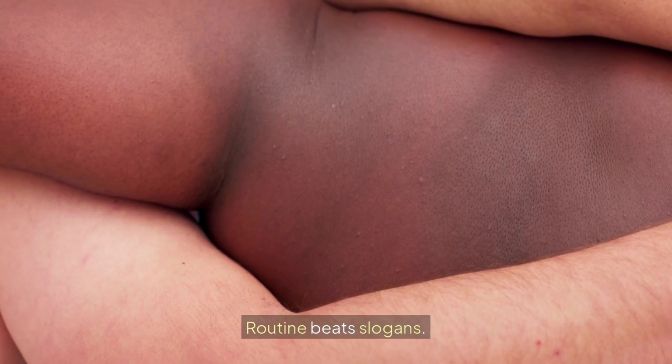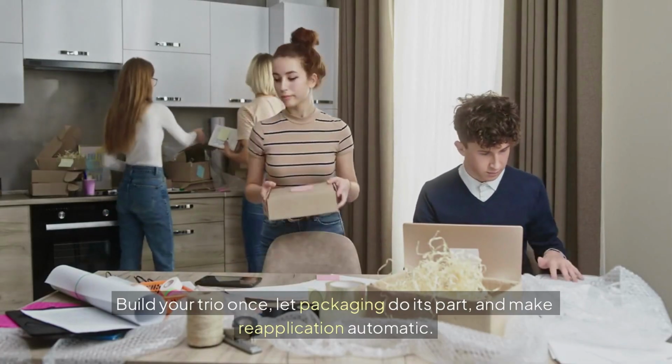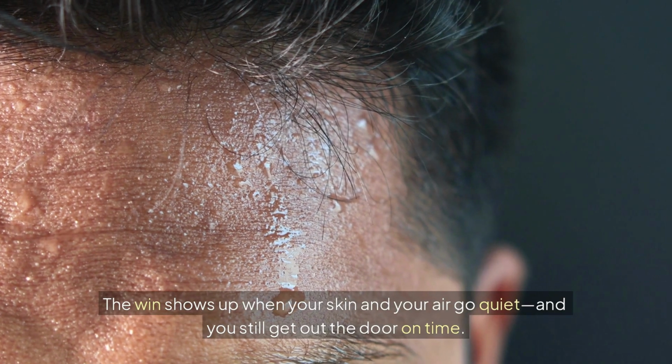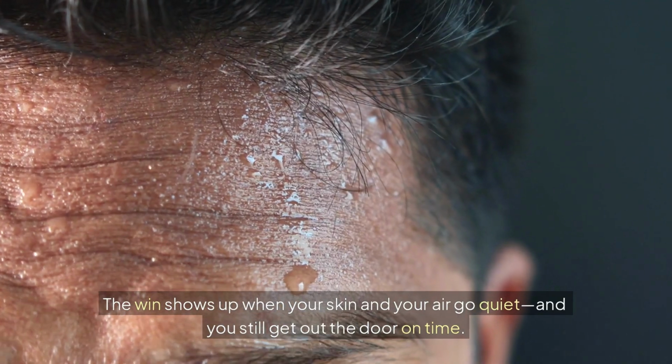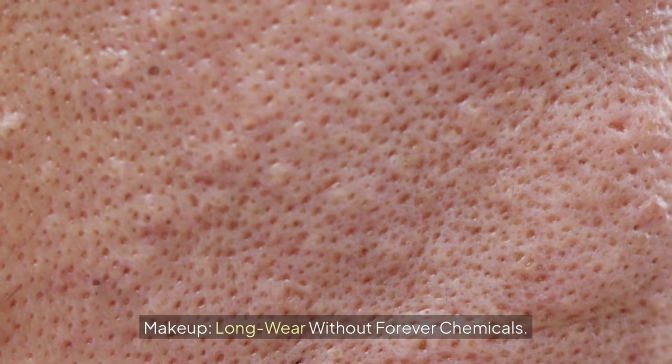Routine beats slogans. Build your trio once, let packaging do its part, and make reapplication automatic. The wind shows up when your skin and your air go quiet, and you still get out the door on time. Makeup. Long wear without forever chemicals.